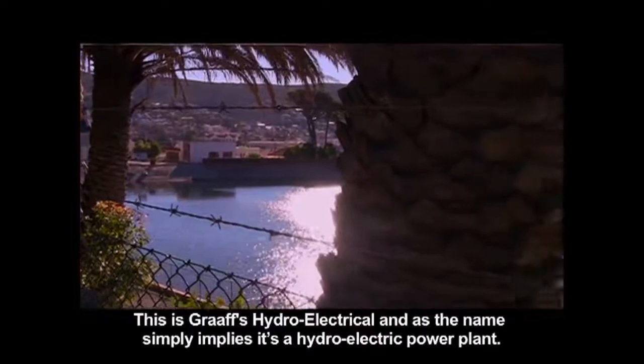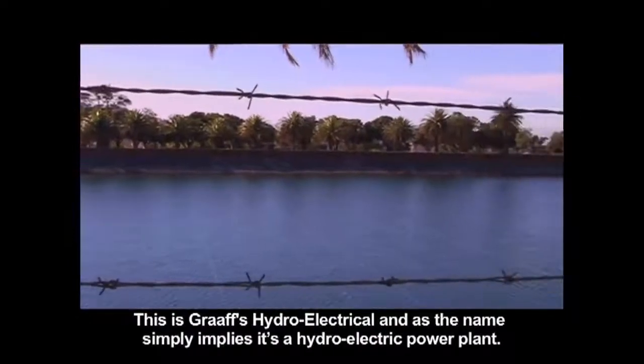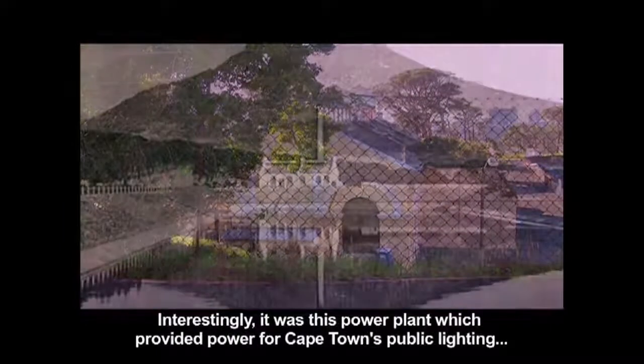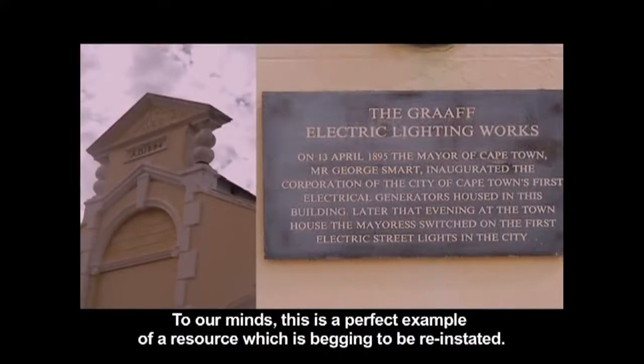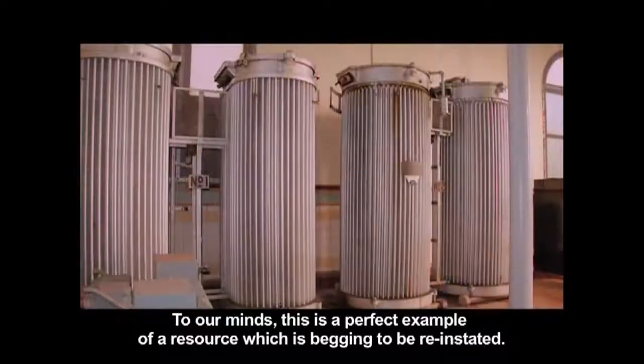This is Craft's hydroelectrical, and as the name simply implies, it's a hydroelectric power plant. Interestingly, it was this power plant which provided power for Cape Town City's public lighting before most of London had switched from gas-powered lighting. To our minds, this is a perfect example of a resource which is begging to be reinstated.